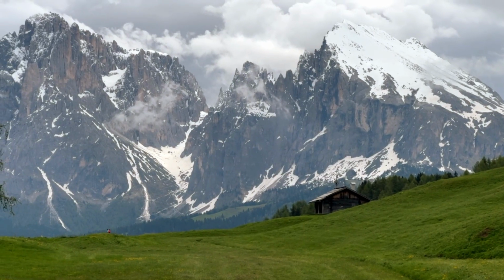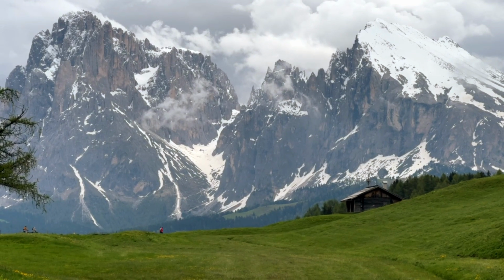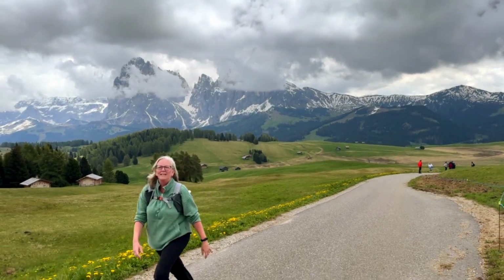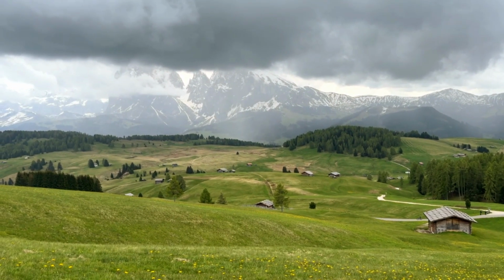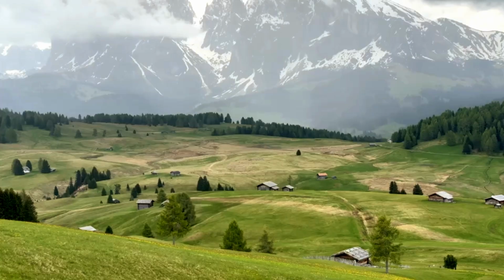So as we climb higher on our trail, the iconic peaks of the Dolomites start to reveal themselves. That dramatic formation in the distance is the Sassolungo Group, and beyond it, you can just make out the Sella Group and the Marmolada Glacier. So we've reached one of the best panoramic views on this trail, and honestly, photos just don't do it justice.